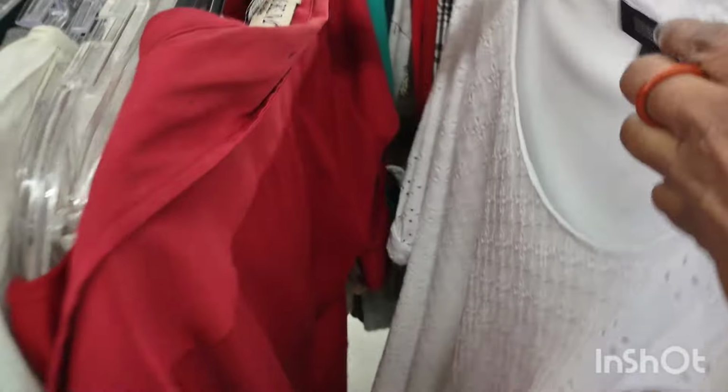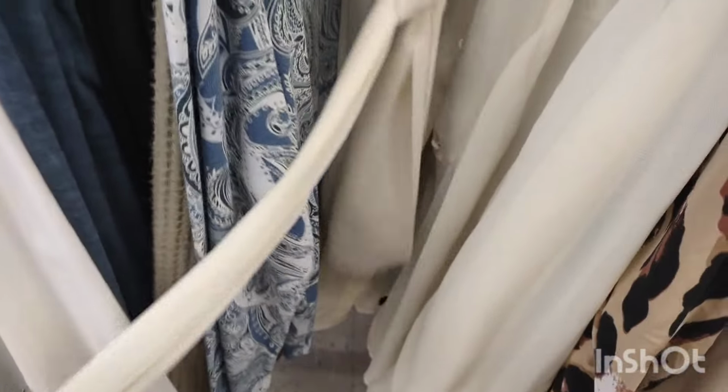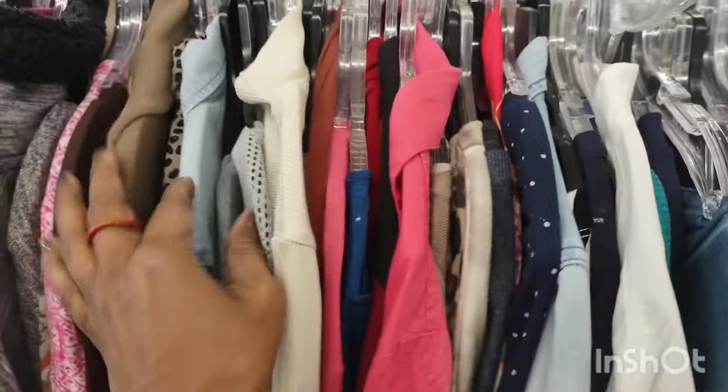The only thing I don't like about the Goodwill, their clothes are so pricey. My goodness. Other stores, you can get one shirt like $2, you know, sometimes a dollar and change. I love this shirt with that bow tie. That was gorgeous, but I know I'm never going to wear it, so I left it.